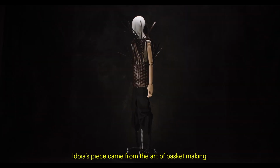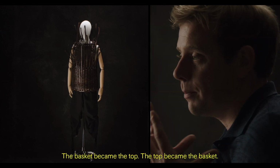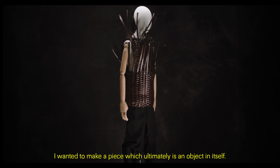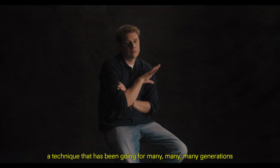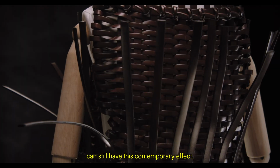Adoria's piece came from the art of basket making, the idea of blowing up craft. The basket became the top, the top became the basket. I wanted to make a piece which ultimately is an object in itself. What is interesting is how a technique that has been going for many, many generations can still have this contemporary effect.